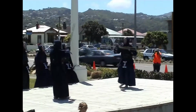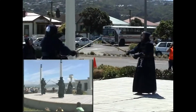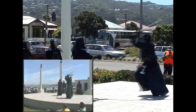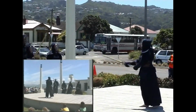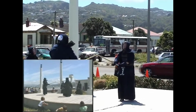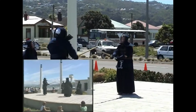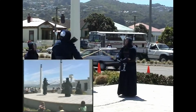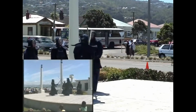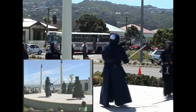Three times. So that is called a kaeshi waza. The next thing we're going to do is, Marty is now going to try for a kote technique, and Liz will deflect that in some way and attack our men cut. Three times hitting. Deflecting it to go for a men.